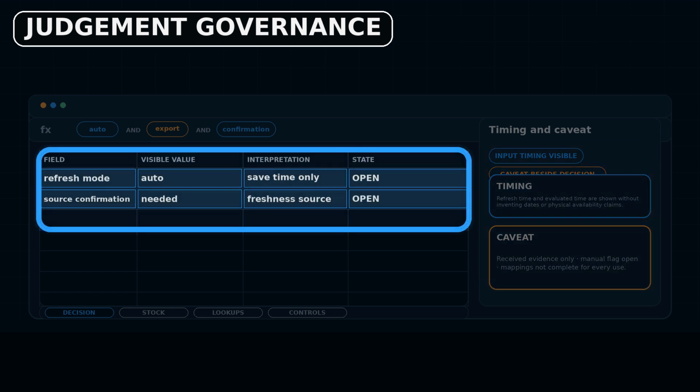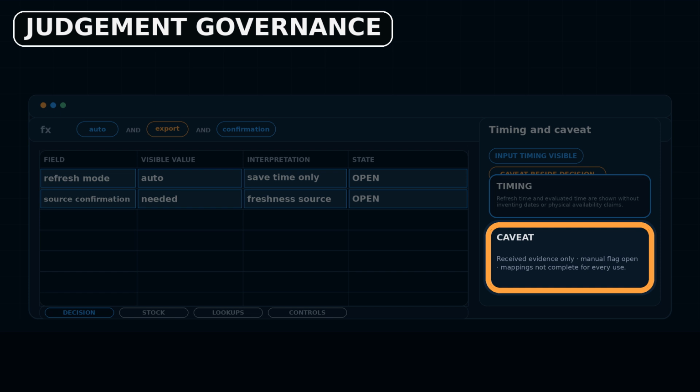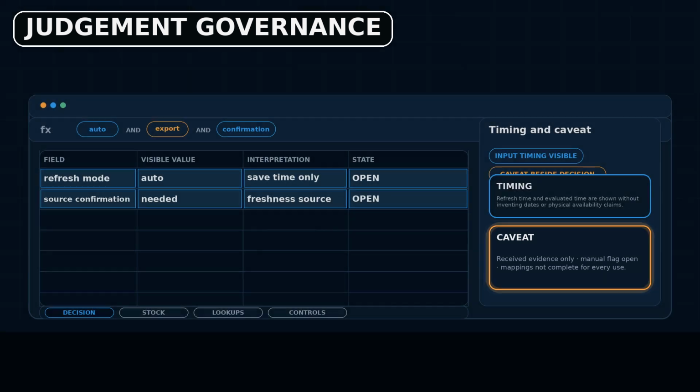This workbook can summarize the evidence it has received. It cannot establish current physical availability after its stated cutoff, confirm that every mapping is complete, or remove the need for operational review. Those limits change how confidently the readiness status can be used.